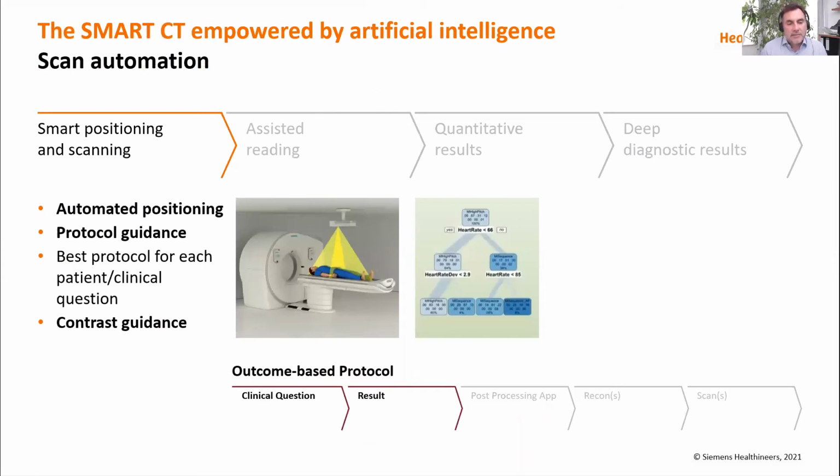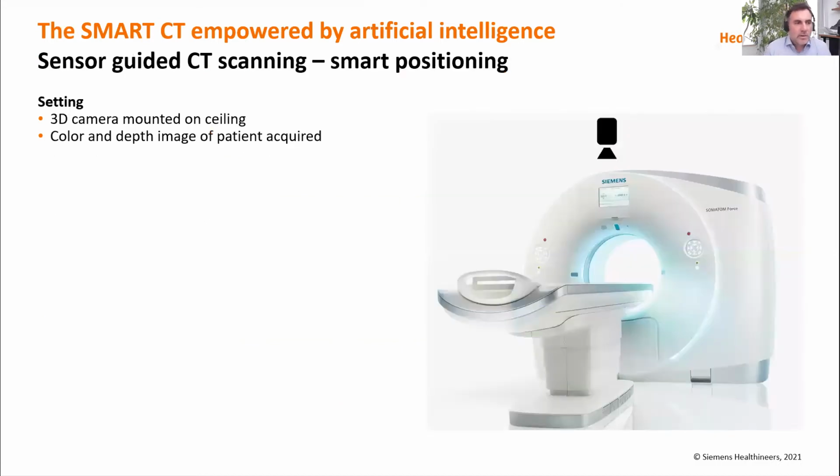So let's have a closer look at our vision of a smart CT empowered by artificial intelligence. First step, scan automation. That consists of automated positioning using 3D sensors like our 3D camera, protocol guidance, finding the best protocol for each patient and clinical question, and contrast guidance. As you know, we have had a 3D camera mounted on the ceiling for quite some time, and we will increasingly add value to that data and what we can do with that data.